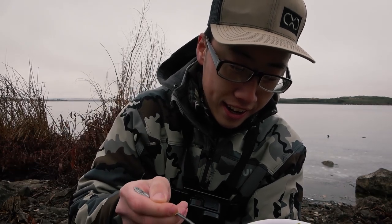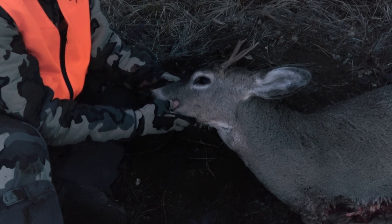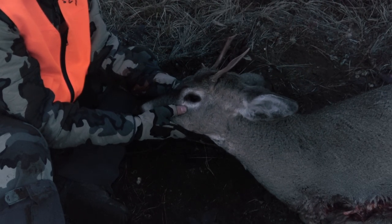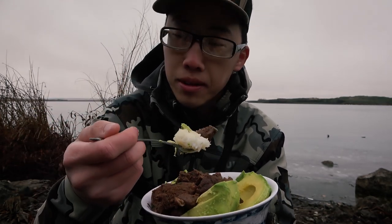Just thankful that I got to harvest that whitetail spike earlier this year. I don't know, just a little of everything. Rice, avocado, piece of tenderloin.